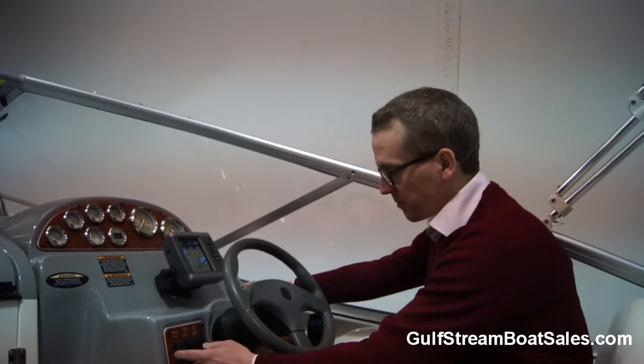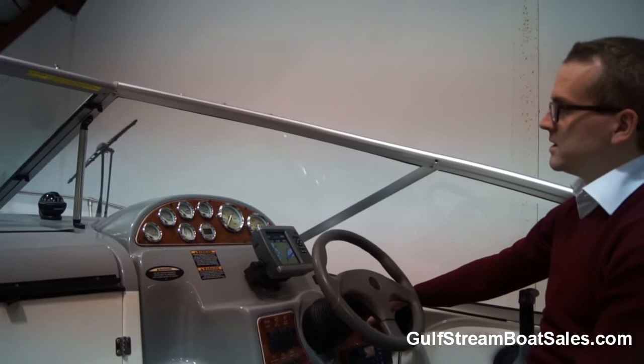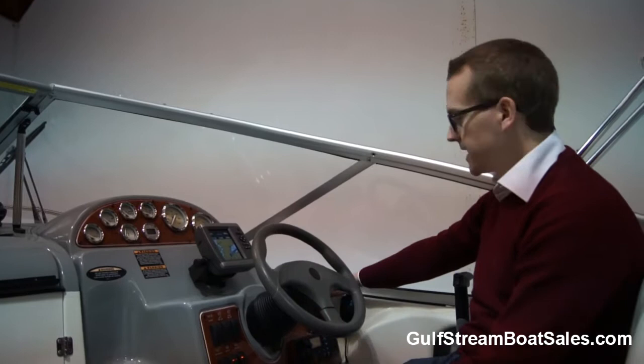So we've got blower motor, horn, aft bilge pump, forward bilge pump. We've got the cockpit lights, the navigation lights here. We've got the wiper as well, which is a proper pantograph wiper, so it does a great job of clearing the windscreen, even on blowier days. And then we've got controls for our trim tabs on the back.